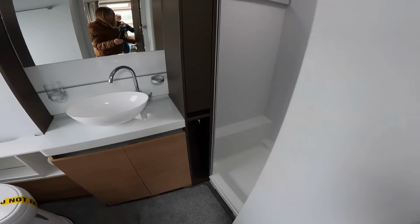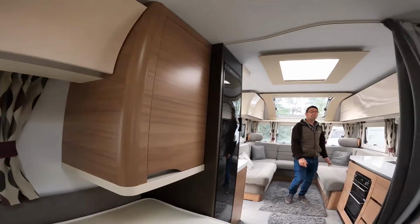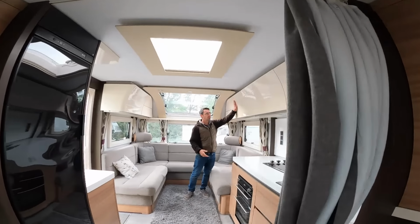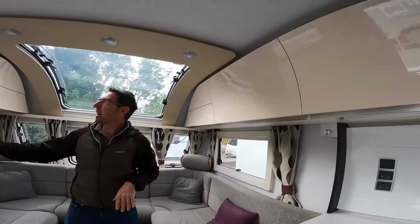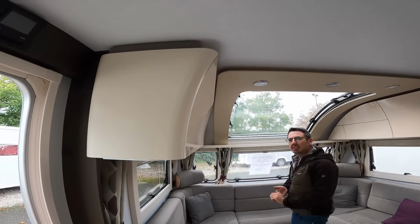It's got a nice big fridge freezer. Really nice, this. Oh, I love this. So nice. The nice cupboard spec. You can't really see the shape of the cupboard. No, it's difficult, isn't it?